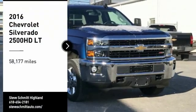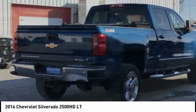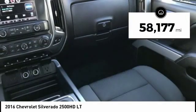Make a great choice today with the 2016 Silverado 2500HD. This pickup truck pulls unlike any other. This vehicle has less than 60,000 miles.